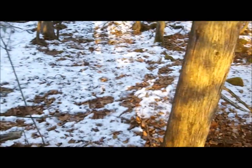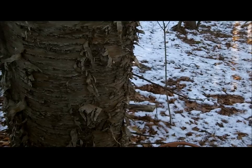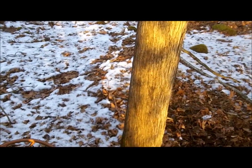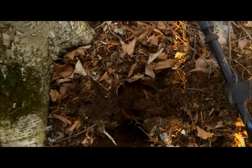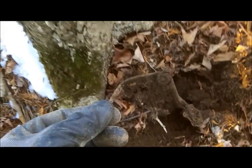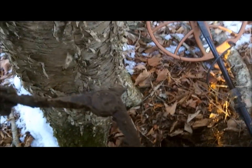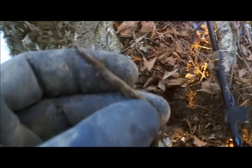One thing I remember about an old site like this is these trees weren't here back in the day. This yellow birch and this cedar tree weren't here, so I ran the coil in between there and I came up with something strange. I don't think it's part of that gun, but you never know. Maybe one of you guys can ID it. Looks like it's twisted. I don't know if it was like that when it went in the ground. Maybe it is part of that gun. I don't know. Looks like it's sharp on this end.